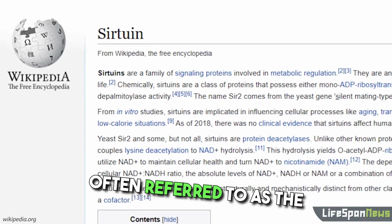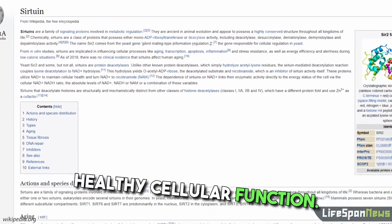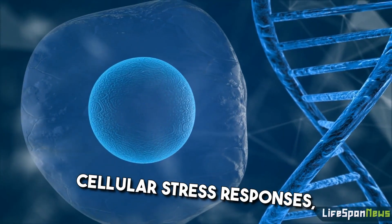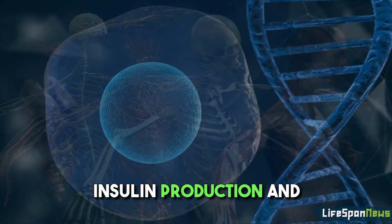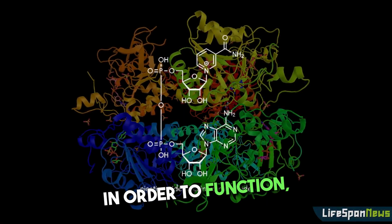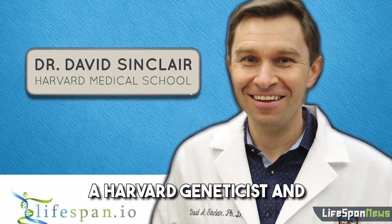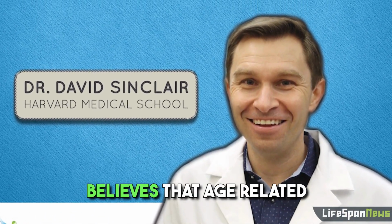The sirtuins, often referred to as the longevity genes, play a key role in maintaining healthy cellular function. The sirtuins are a family of enzymes that take part in cellular stress responses, facilitating cellular damage repair, and they are also involved in insulin production. Sirtuin activation is dependent on the availability of NAD+ in order to function, and they play an important role in aging.